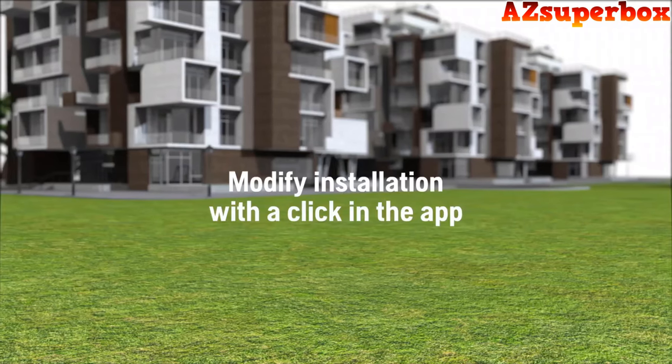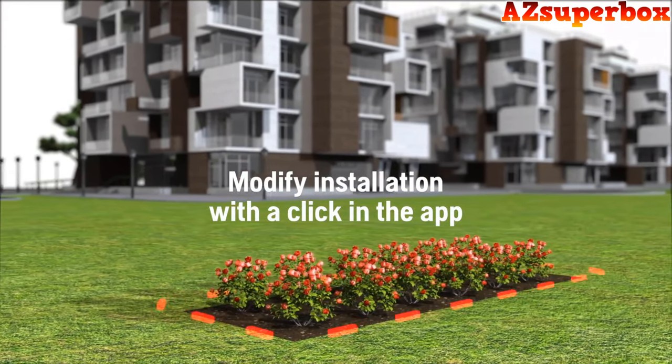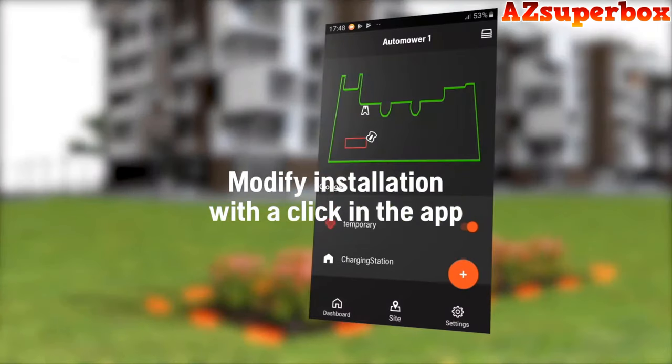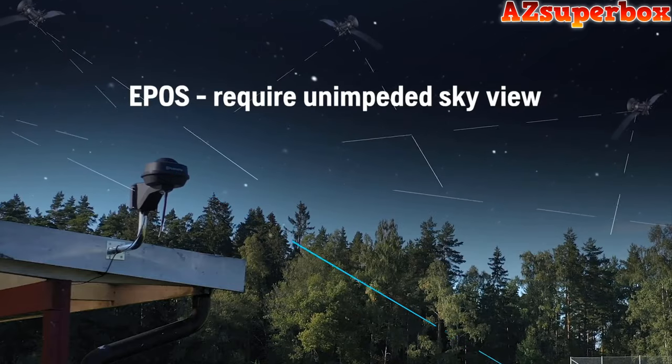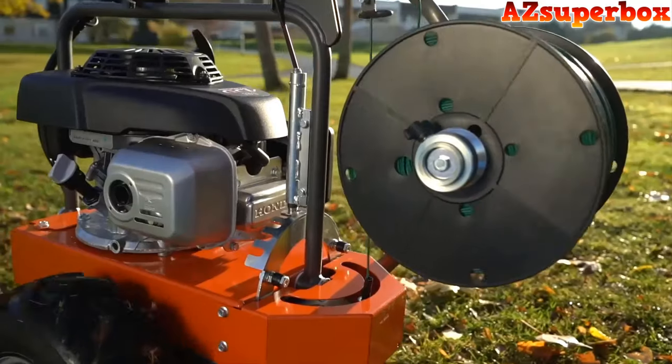Without further ado, let's delve into the world of the top 5 best commercial Husqvarna Automower robotic lawn mowers and discover the solution that will elevate your lawn care experience.